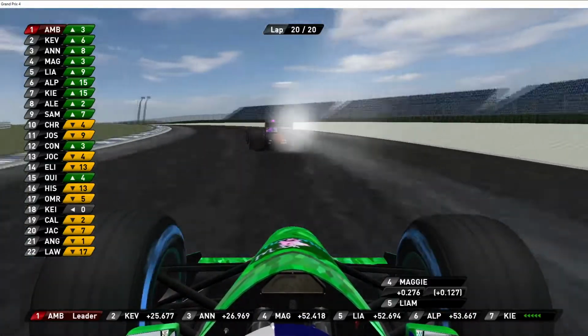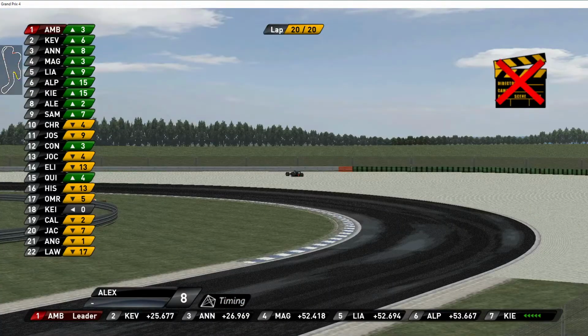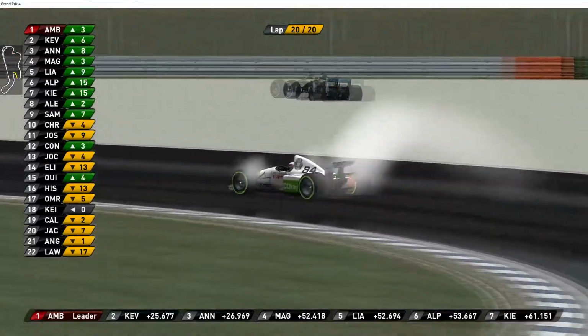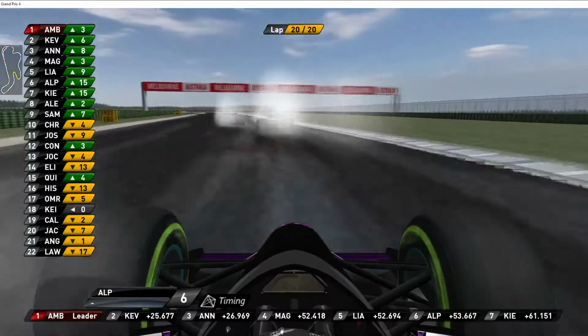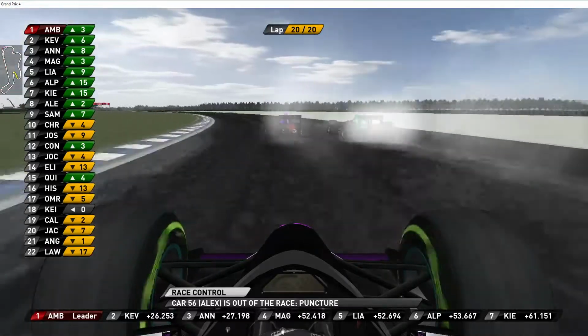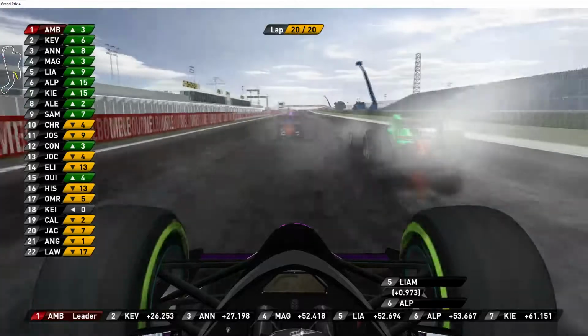Wait, has Amber just started the final lap? Yeah, Amber will lap him. Yeah. There she is. Lapping him. We'll watch this into one and then cut back. Alex had a puncture! As Liam briefly got past Maggie.